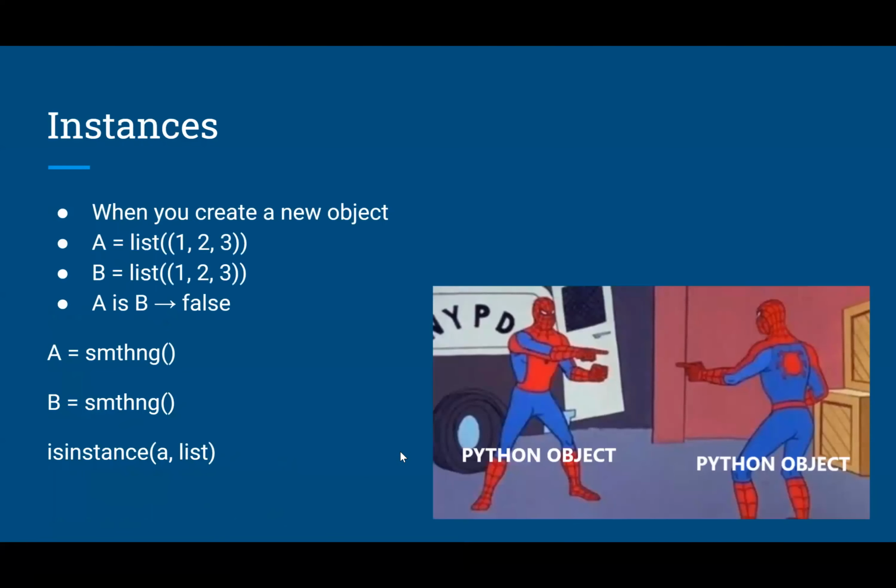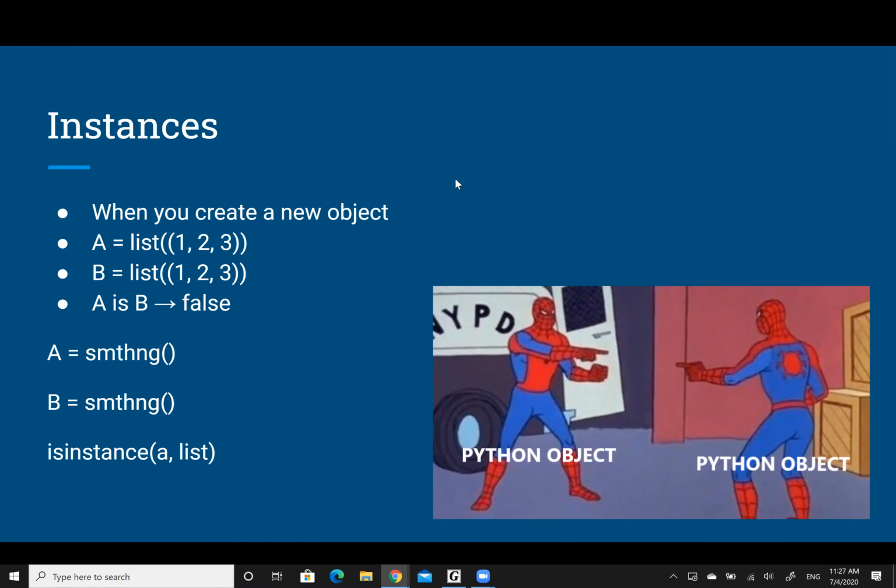Okay, so let's continue. So instances. Can anyone guess from what we've learned so far what an instance is? Type it in the chat. Try to guess what an instance is. It's okay if it's not correct.